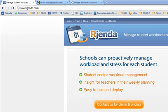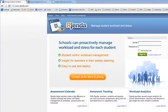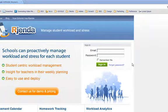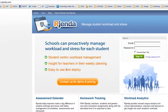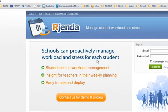So first impressions then of this landing page, it looks very clean. It's a nice light grey background, pleasant header. The logo is strong, but I would say that because we designed it. And then we've got some simple benefits in the middle. It is telling you what it does. Schools can proactively manage workload and stress for each student. I don't think that's a fantastic introduction.